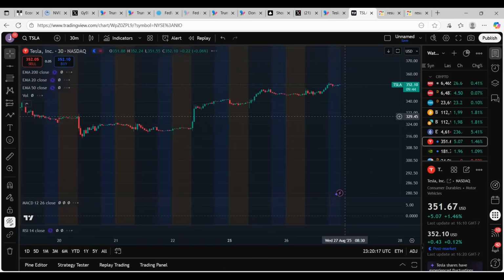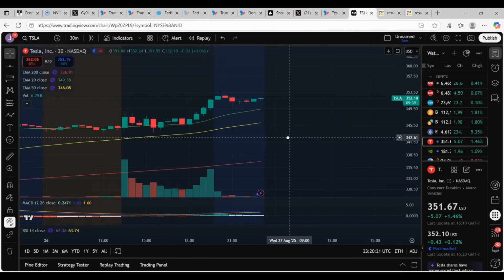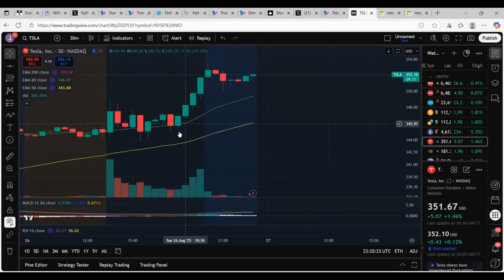So for example, check out the 30 minutes time frame on Tesla. Notice that this is Tesla, right? The first couple of hours were just chop, consolidation, chop for about 5-6 hours, sideways price action. Then the last 2 hours of the day, Tesla started to rally, and we got this very, very nice pump.